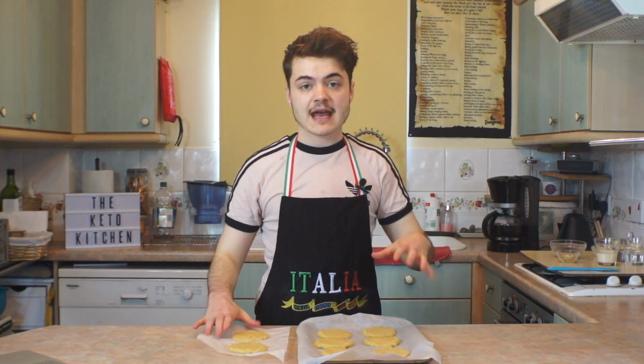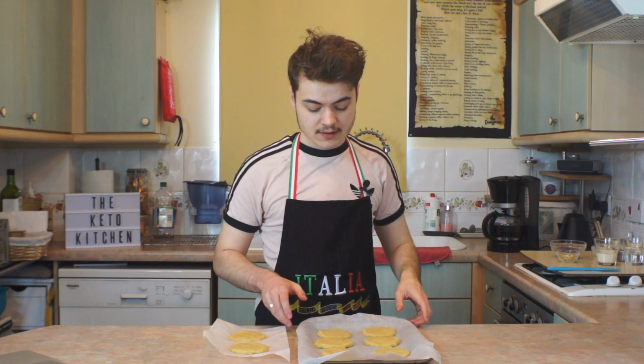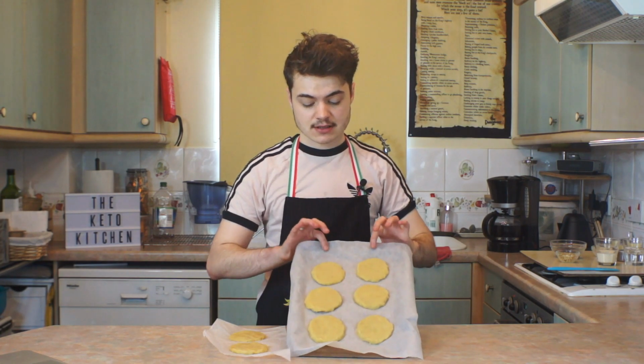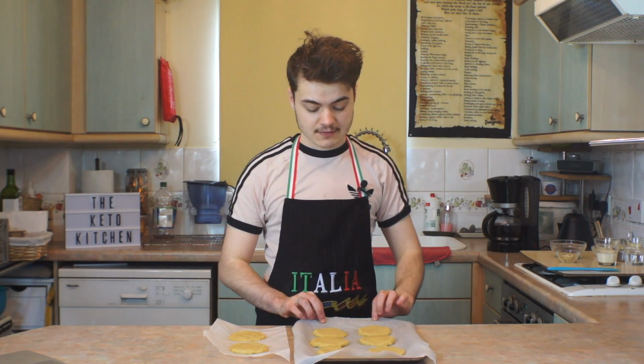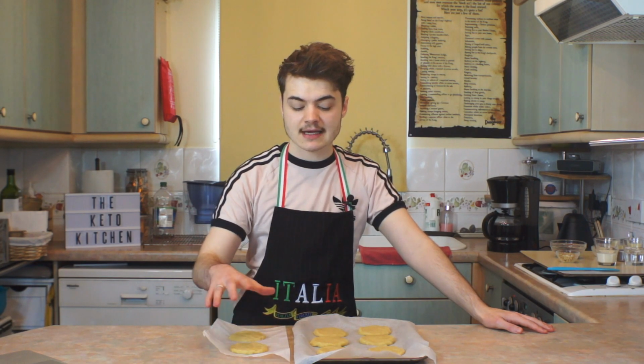Okay, so I've shaped my 8 tart bases. They're not 100% even, but they're pretty even for me, to be honest. They look like that. I'm really happy with them. And these are going to go in the oven for about 8 to 12 minutes, but I'm looking more at 10 minutes, and I'll know they're done when they're just starting to go sort of golden at the edges.